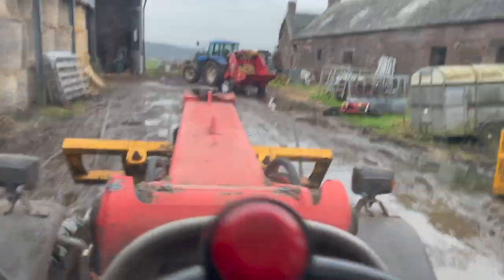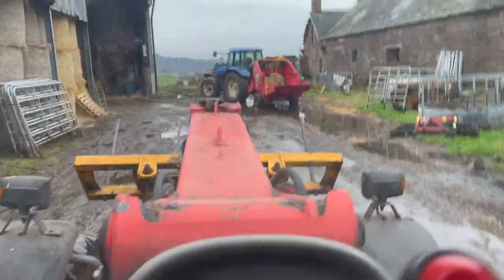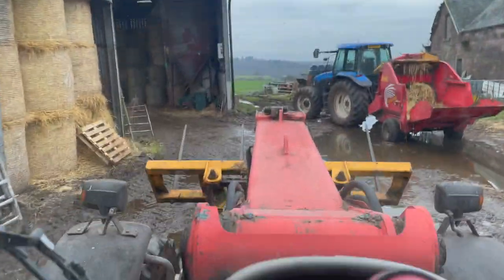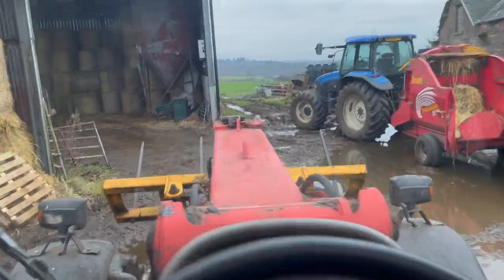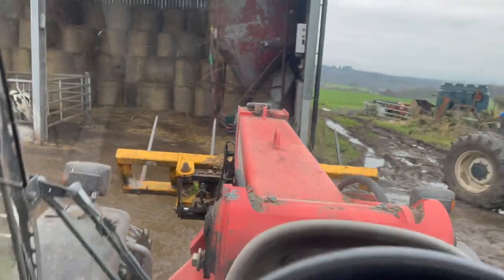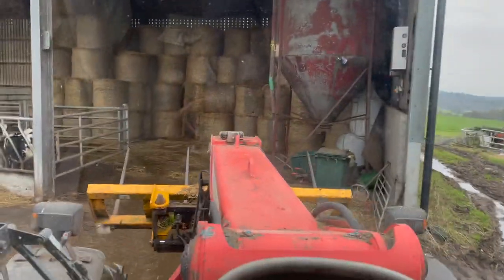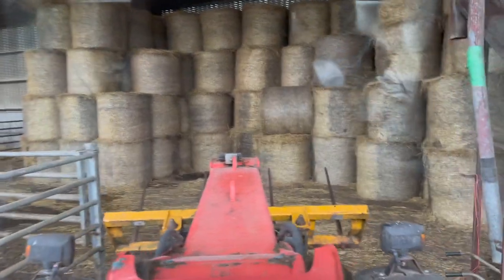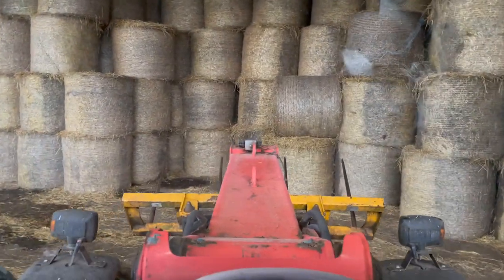Dad's about to bed up the heifers. The calving lot just escaped there, but I wasn't able to get my phone out. My other camera's out of battery, I forgot to charge it. They shoved through after I fed. They've snapped the string. So we just put them back in there.